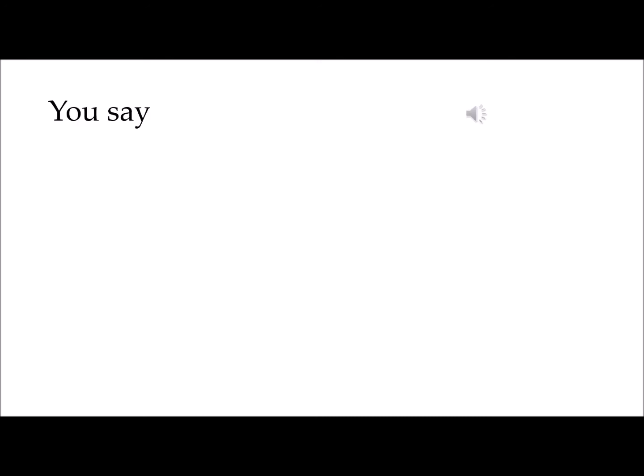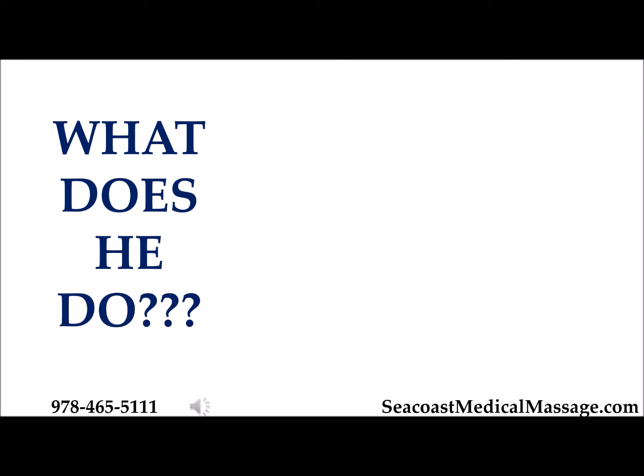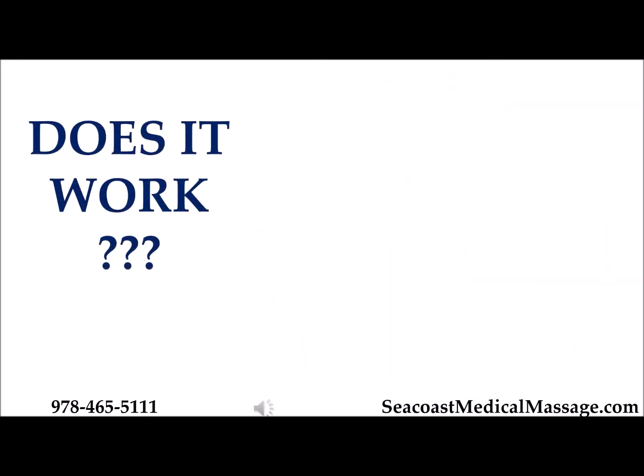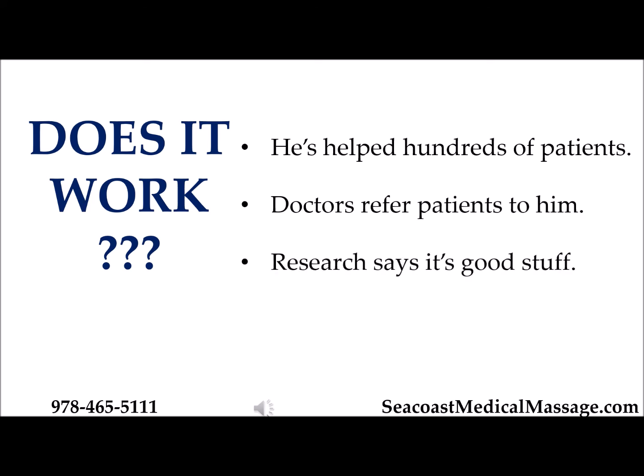You see someone in pain, any kind of pain or discomfort, and you say, I know a guy who can probably help with your pain. The person says, oh, what does he do? And you say, he moves muscles to relieve your pain. How simple can this be? The next question is probably, does it work? And you say, he's helped hundreds of patients, doctors refer patients to him, and research says it's good stuff.